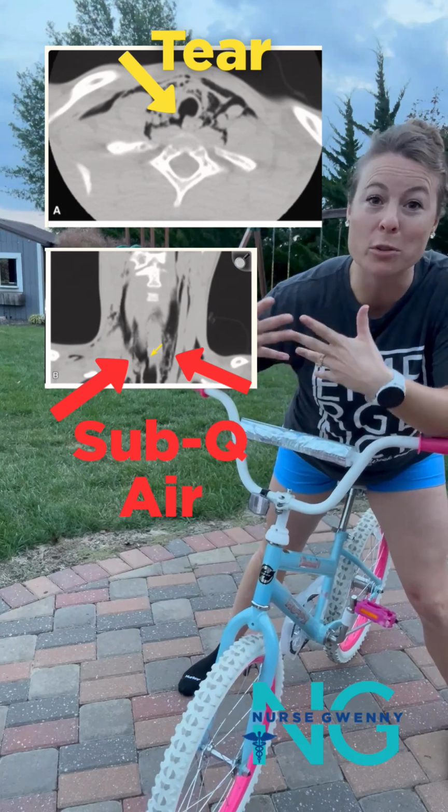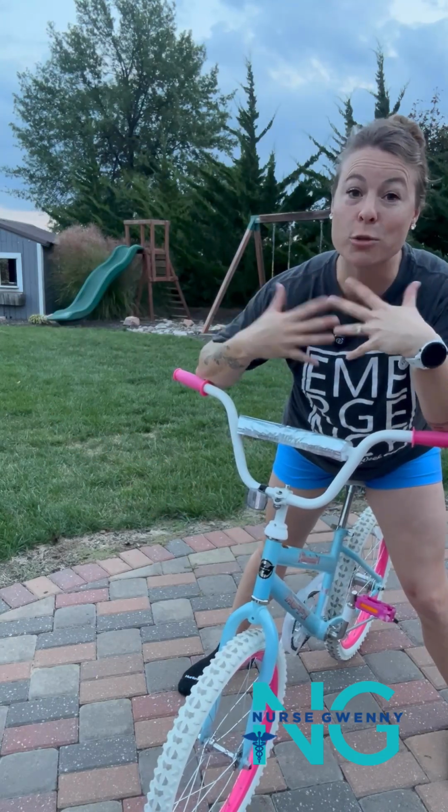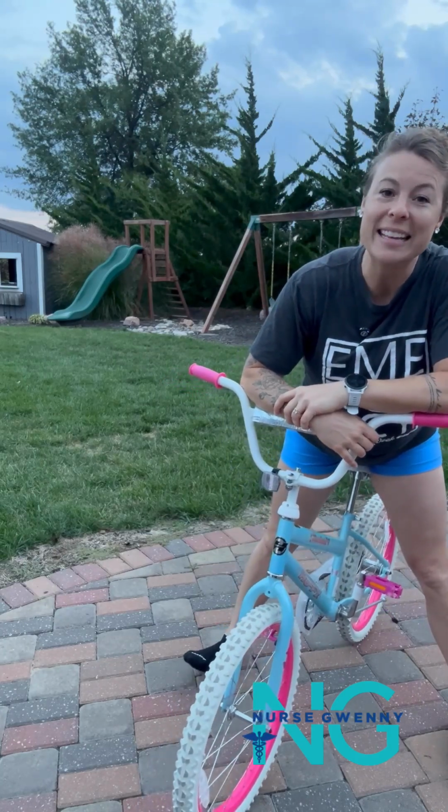So that means little bubbles were escaping out his trachea into that soft tissue there around his trachea. And the pneumomediastinum is air in the chest, not in the lungs. So they transferred this kid to a level 1 trauma center where they could repair this tear. And this kid, would you believe, was never intubated for this injury.